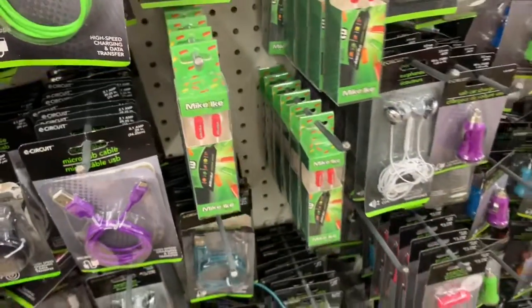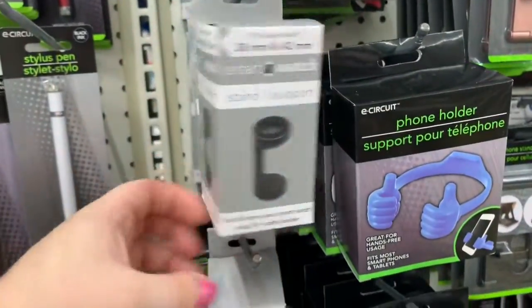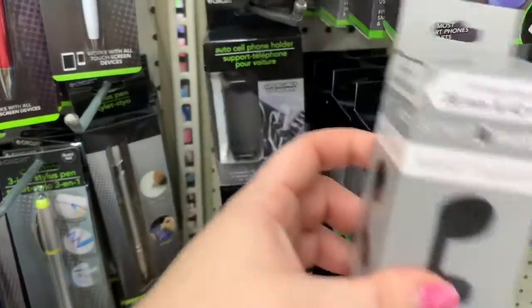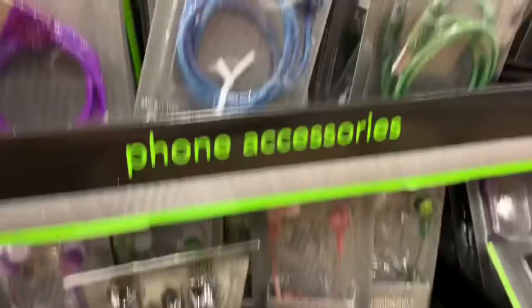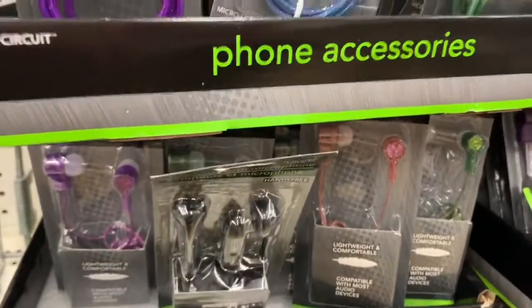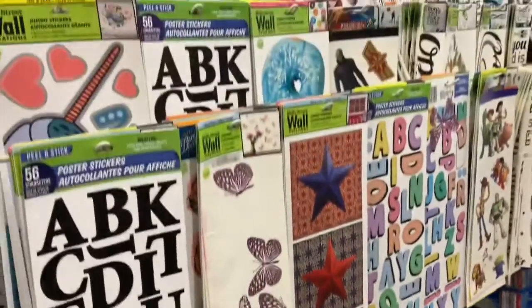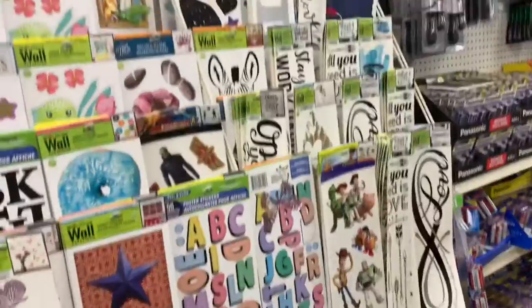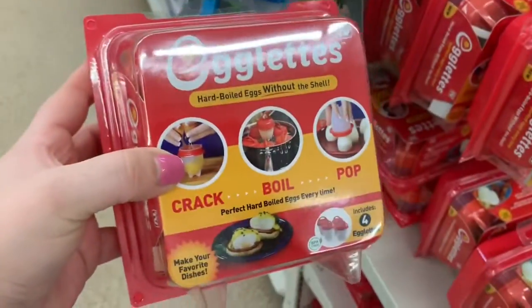Earbuds. The cords from bending. And they have different ones for charging your Apple Watch. They're all full of glitter. And they have the chargers. And then they have earbuds to match. Yeah, let's see if they have any new. And we have this. We do have that. You can boil eggs. Yeah, and you just grab it and stick it in the basket. You don't even know what it's for.